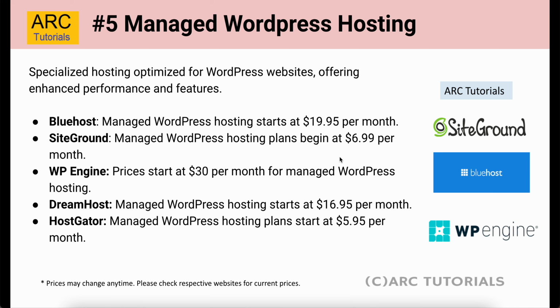The last is managed WordPress hosting. A lot of folks want to jumpstart their journey with WordPress, right? But this is again purely not for an individual person, but for an agency which works on multiple microsites and multiple websites in a month. You need to have larger support for WordPress and dedicated support for WordPress requirements. That's where managed WordPress hosting comes into the picture.